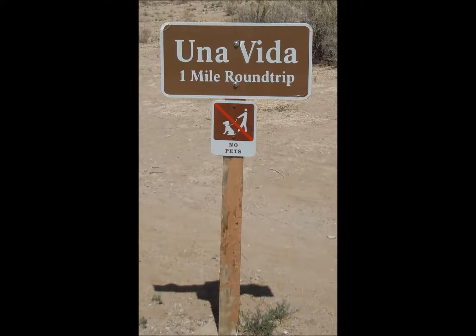Una Vida Pueblo was one of the first three great houses started in Chaco Canyon in the mid-9th century. The other two were Pueblo Bonito and Peñasco Blanco. Una Vida means one life in Spanish. It was the name given to it by a Native American guide when Lieutenant James Simpson discovered the Chaco Canyon ruins in 1849. Peñasco Blanco means white bluff.